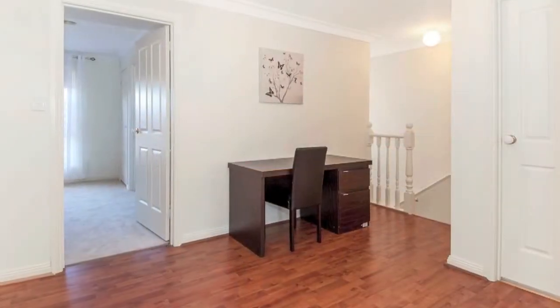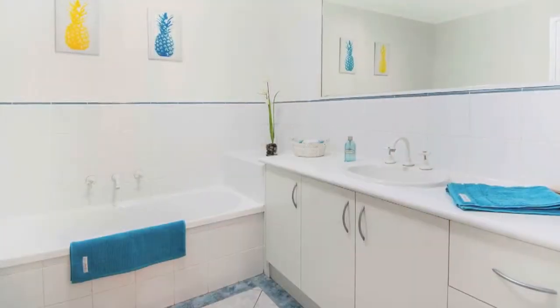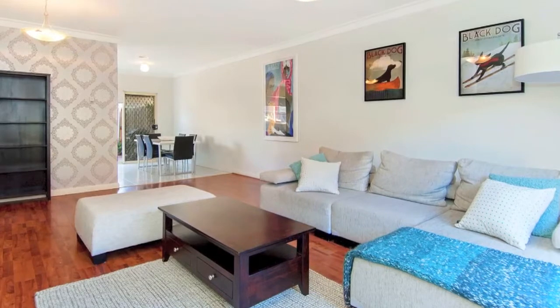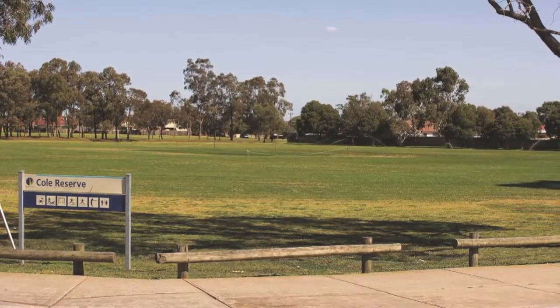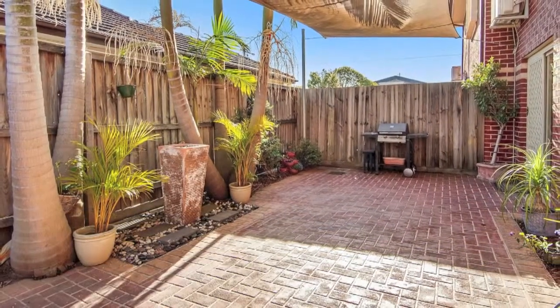With a garage offering courtyard access, study nook, understair storage, ducted heating and reverse cycle air conditioning, this block, approximately 143 square meters, puts you an easy walk to Coal Reserve and schools including West Breen Primary and Pascoe Vale Girls College, with train stations nearby.